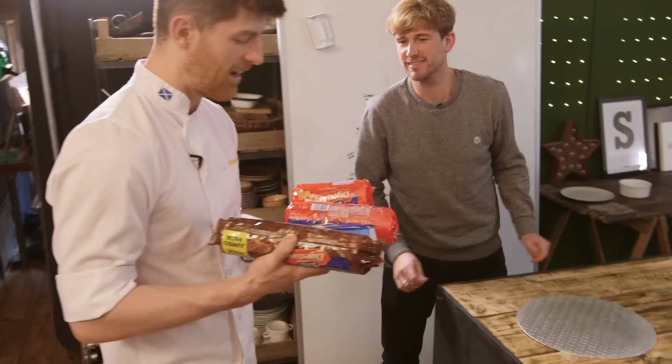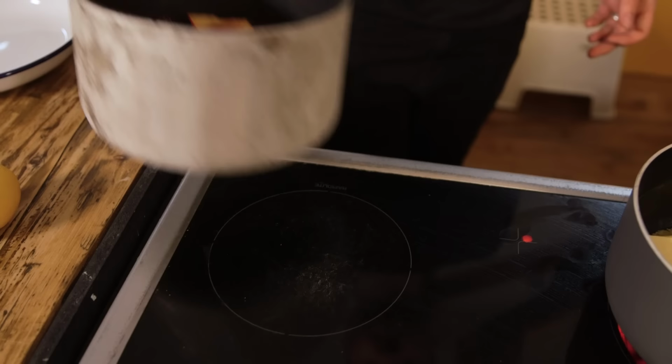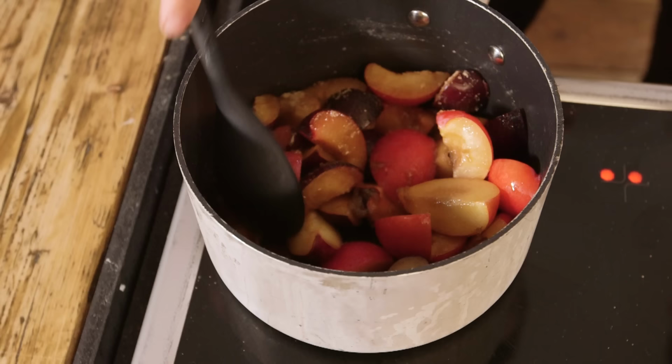I went for McVitie's. Right, so far I have made a delicious plum jam with plums, a bit of sugar and lemon juice. Then cooked that for about 15 minutes till it turns into a lovely little mush.